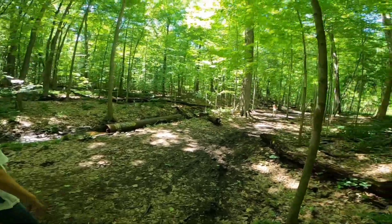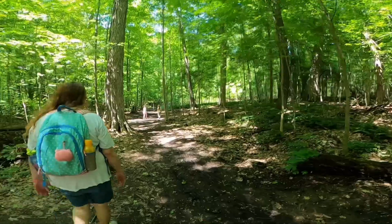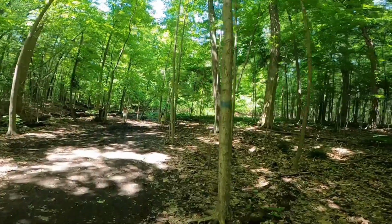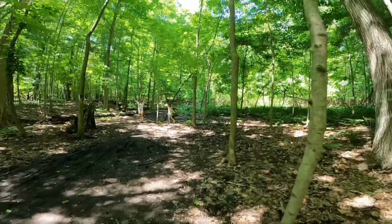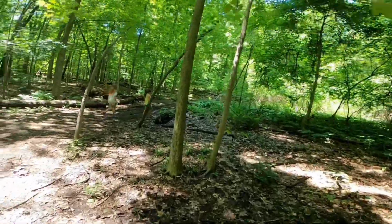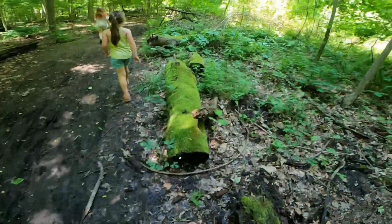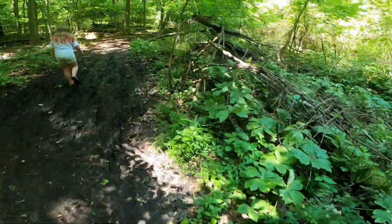Why are we going so fast? Why not? Yeah, let's get some exercise. I love mud! I don't. Muddy puddles? Don't like muddy puddles. Look at that log, covered in moss or whatever. That'd look cool in our backyard or something.